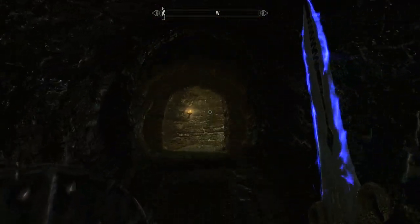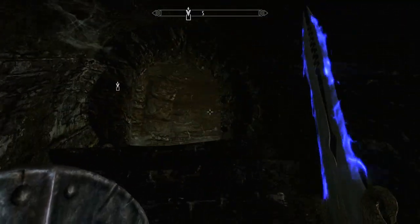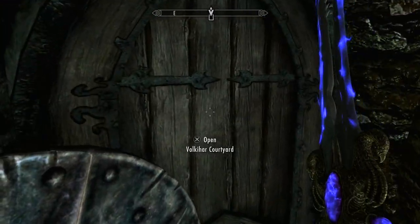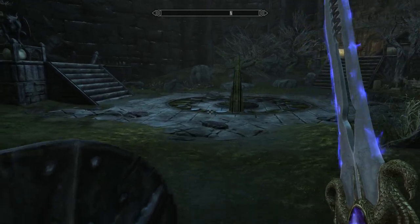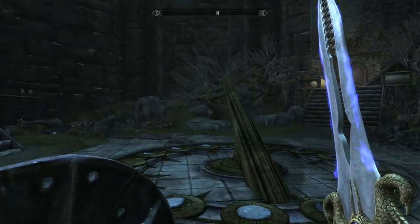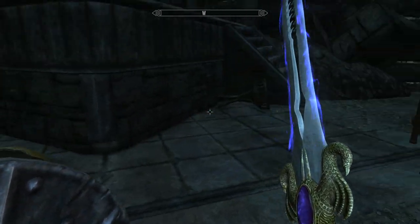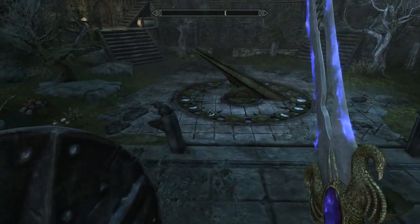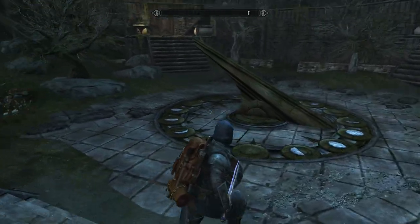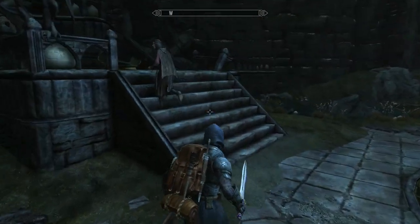Leads out to the courtyard. Just head for the door. We've made it to the courtyard. Oh no. Well, dead. It's like we're the first to set foot here in centuries.